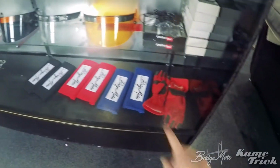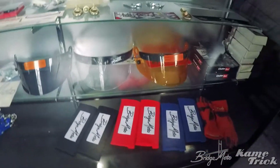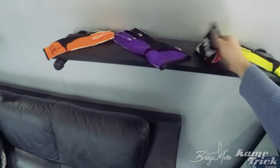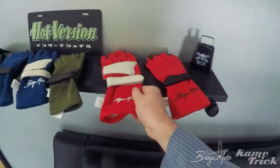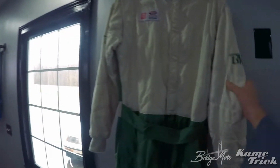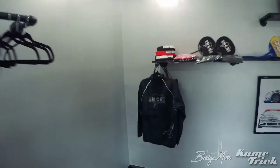They make their own helmets. They have some harness covers, and they offer different visors for their helmets as well. I think these are sort of a really supple inner liner type of glove. They do shoes. And then they've got kind of the gloves that I run. Full racing suits, as you can see here, and different work coveralls.